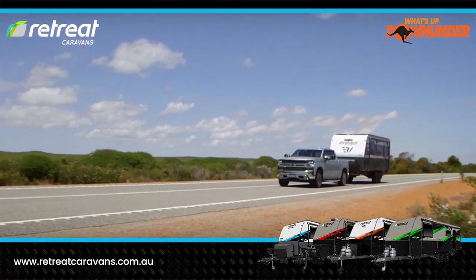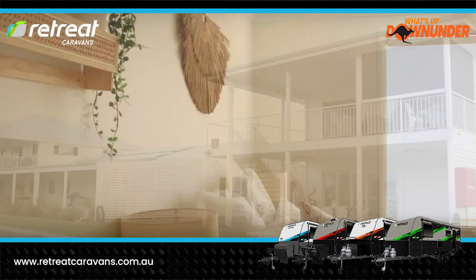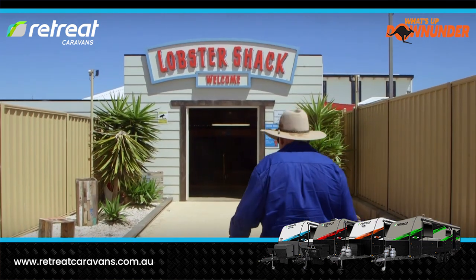About 2.5 hours up the road is Cervantes, a quiet coastal town with some beautiful beaches and Cervantes Lodge, which offers elegant and unique beach accommodation. But I just parked the Retreat ERV and took the Silverado in search of what I came for.